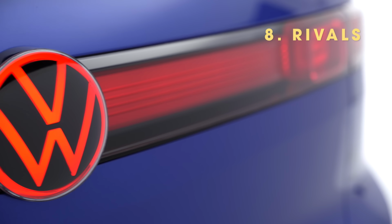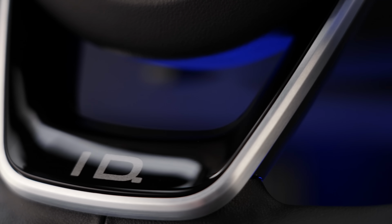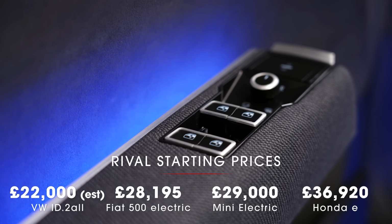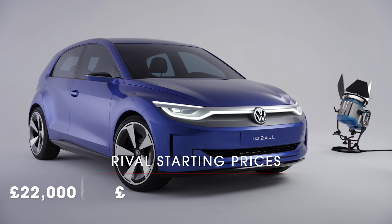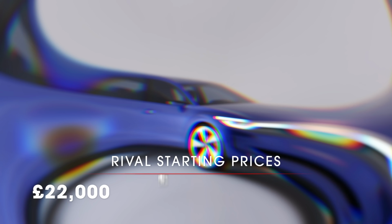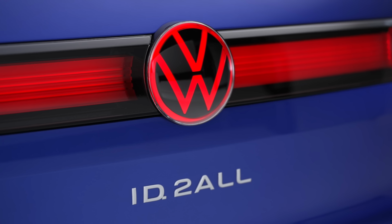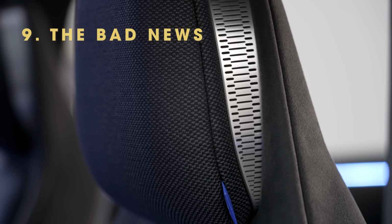But aside from the MG4, which other electric cars would the ID.2 be up against? Well, there is sure to be a crop of new rivals by the time this car hits the road. But right now, it would be rivaling other small electric cars like the Honda E, Fiat 500 and Mini Electric, but they are even smaller than the ID.2 and much more expensive. So it would also be facing bigger EVs like the Peugeot E208 and the Cupra Born. But even then, the ID.2 looks set to be comfortably cheaper than every single one of those rivals and just as practical.